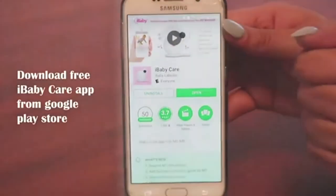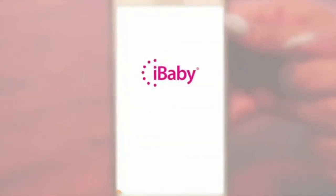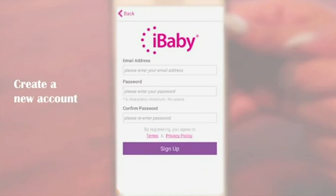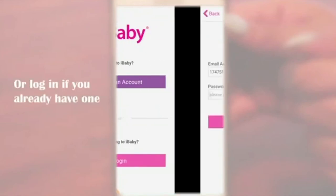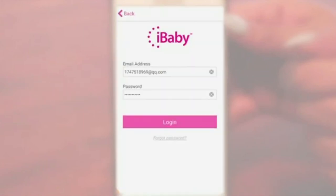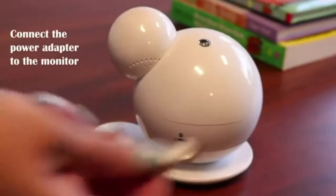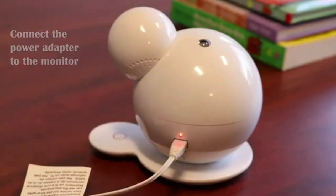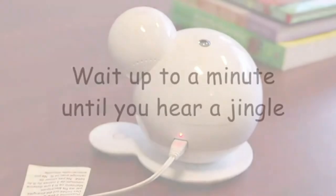Second, download the free iBaby Care app. If this is your first iBaby monitor, please create an account. Or click login if you already have one. Now, connect the power adapter to the monitor. The monitor may take up to 1 minute to power on.